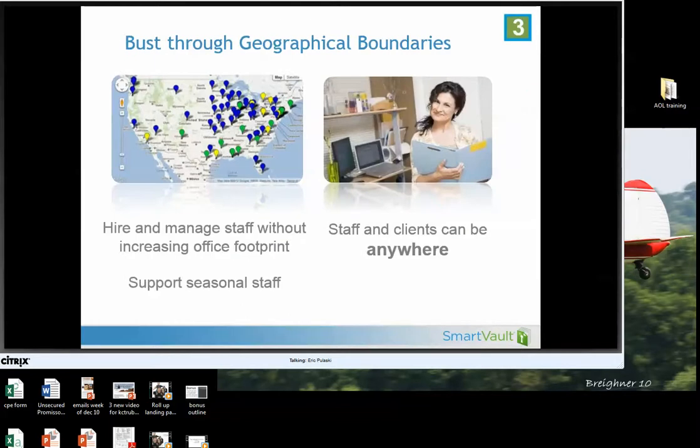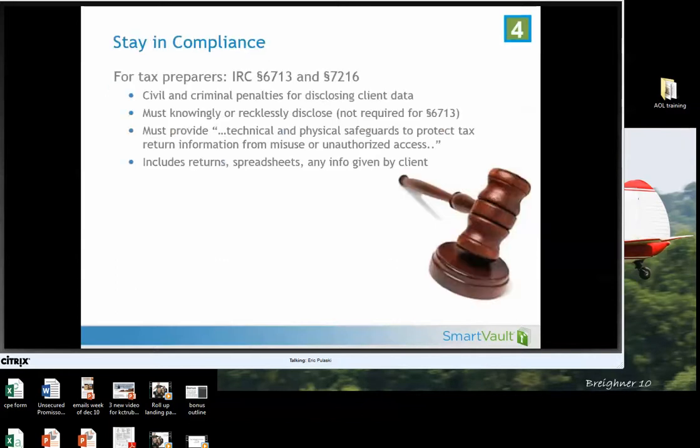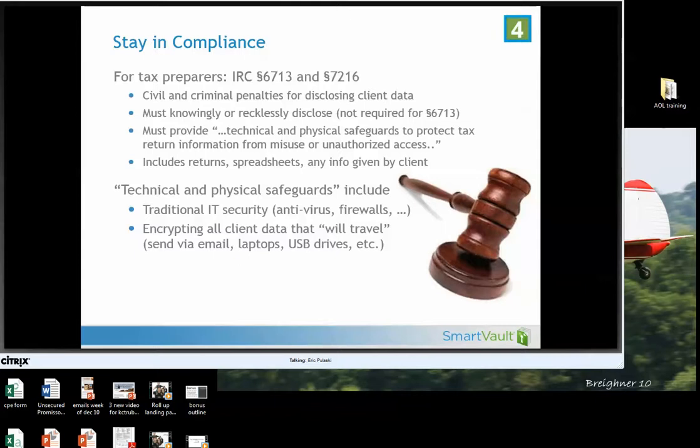It also helps people bust through geographical boundaries, right? When you can work in the cloud, you can collaborate with clients in other cities as easily as you can in your own town. So we've got firms that are not only expanding the geographical boundaries of their practice, working with clients all over the country or all over the world, but also letting their internal employees go virtual. We actually have some accounting firm clients of ours that don't even have an office. They're basically a virtual company where everybody can work from home, and it gives everybody a different lifestyle business, because the cloud allows you to collaborate that easily. And then finally, as I mentioned, security is a key thing for Smart Vault, making it safe and secure to go paperless and share.